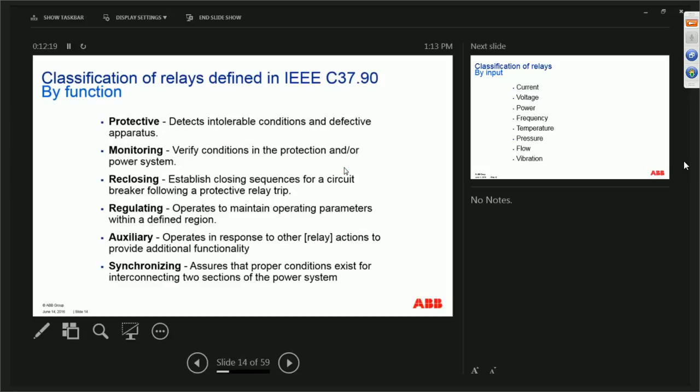such as protective device which detects the intolerable condition or some defective apparatus, a monitoring relay which verifies the condition in the protection and/or power system, a reclosing relay that establishes a closing sequence for a circuit breaker following a protective relay trip, a regulating relay that operates to maintain an operating parameter within a defined region, like a tap changer regulating relay, auxiliary relay that operates in response to another relay's actions so that it provides additional functionality. In the early days of microprocessor relays, when we had a limited number of contacts, we would use auxiliary relays to multiply those contacts so that we'd be able to trip several breakers or things at the same time.